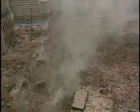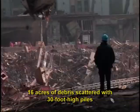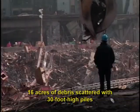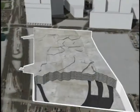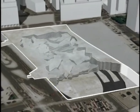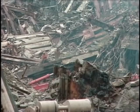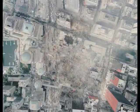Let's look at the rubble of two 110-story buildings brought to the ground. In a 7-story crater lie over 1 million tons of debris. Had the basements not been blown out, where would the rubble have gone? Heaped on the ground, ready to slide and spill? The Art of Controlled Demolition.